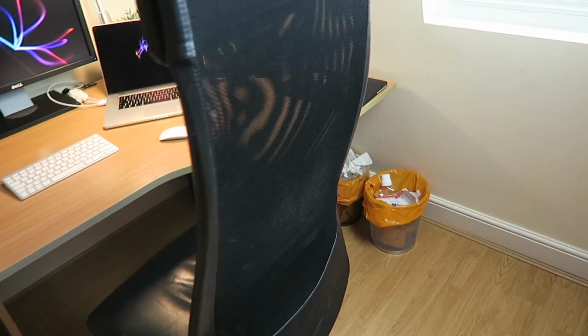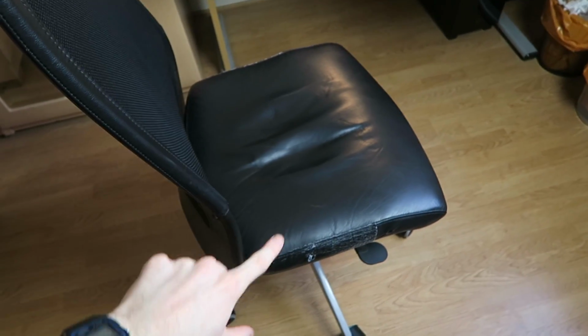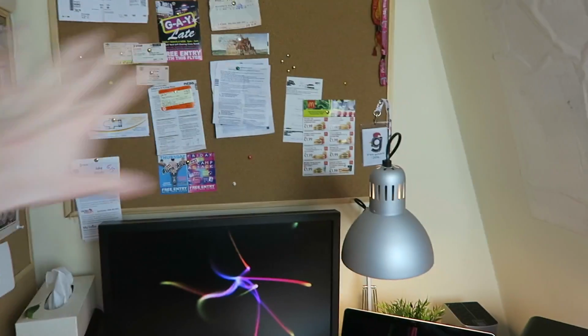So this is a MARKUS chair from IKEA. I've got a lot of stuff from IKEA in this room. Great chair. It does come with arms. I just don't have them on because it takes up a lot of space, and this way I can push it under my desk. Boards I added recently, I think they really make it look a bit more interesting.